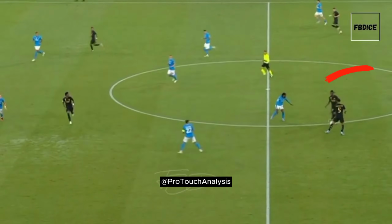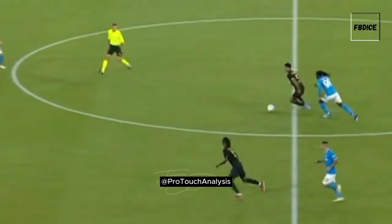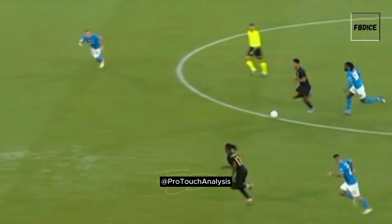Here as the ball is played into Bellingham, you can see this opponent come in this direction. So Bellingham is going to take his touch in this direction against this opponent's momentum. Now you can see as Bellingham dribbles, he dribbles inside, blocking off this opponent behind him.